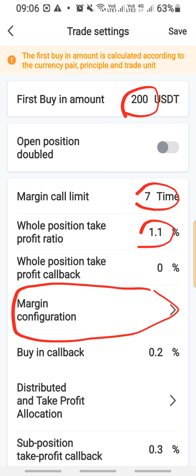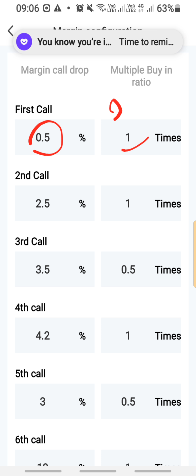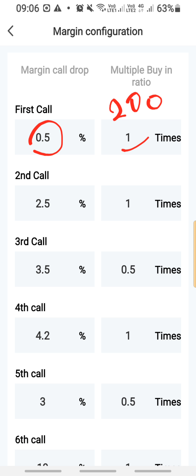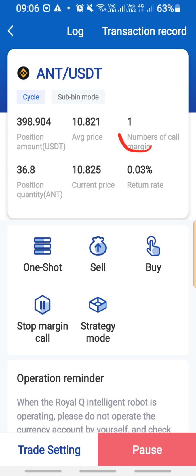Here's where the magic happens, my margin configuration. So I did a 0.5% drop. And then I did one time. So it means it buys another $200 here. The reason why I did this is because the market is highly volatile for this coin. So once it drops at 0.5%, the robot will buy another 200, making it 400, right? So that is why when we go back here, you would see it has bought one more position. And our total position right here should be $400, okay?